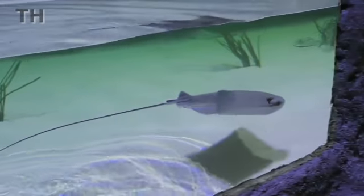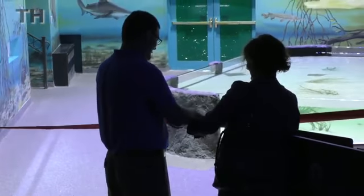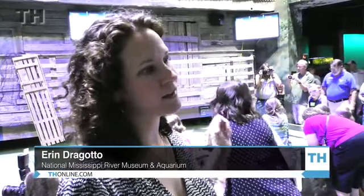So I think this is the first major exhibit here at the aquarium that was mostly done in-house by our staff. It provides, first and foremost, an obvious connection between the Mississippi River and an ocean. So we have both here. This is that direct link between.